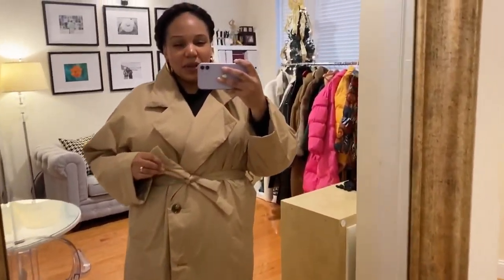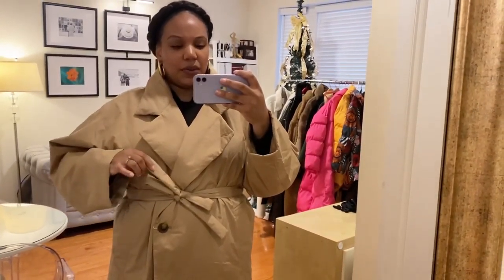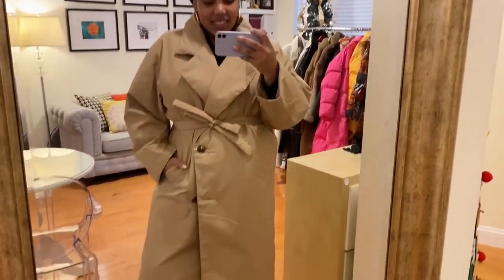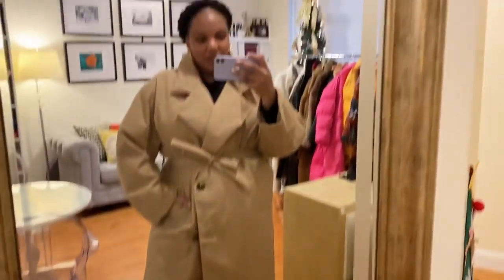I wish the belt were more substantial. It's a hefty coat, and this belt is kind of ho-hum flimsy. But it works. And I love it, it's almost like a trench coat. But it's a puffy coat. It's a trenchy. Or a truffy. Or a pinchy. I don't know.